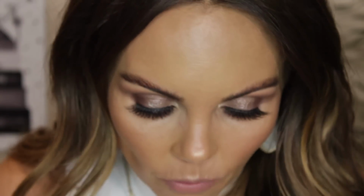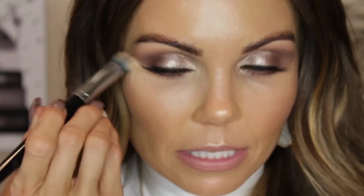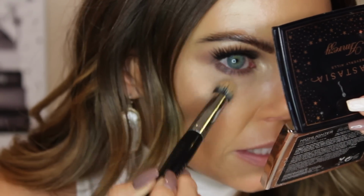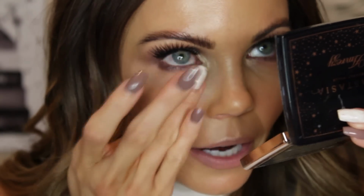Let's go in and see if we can add a little bit more for a little bit of coverage and see what it does. I'm gonna take my brush and see if this is something that you can add on top of it without it looking crusty and gross. There's a lot of formulas out there that you just don't want to do any touch-ups with. So let's see if it helps and makes a difference. Hopefully it doesn't get dry and crusty. I'm going in with a little bit of product, taking a little bit more and dabbing it into my under eye right here.